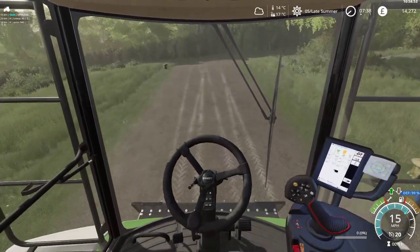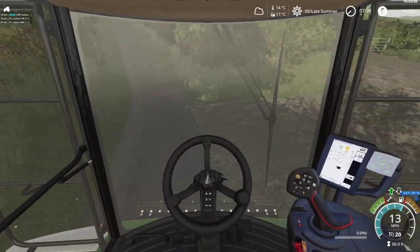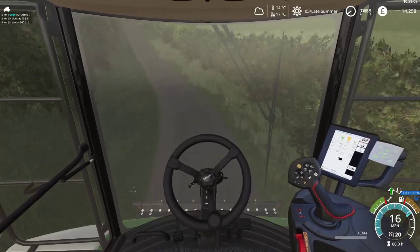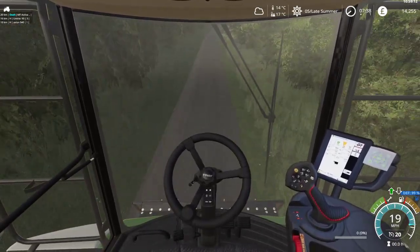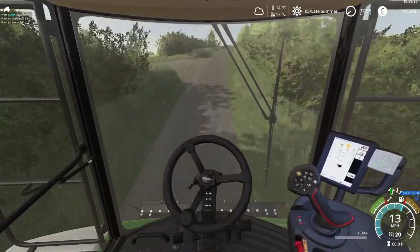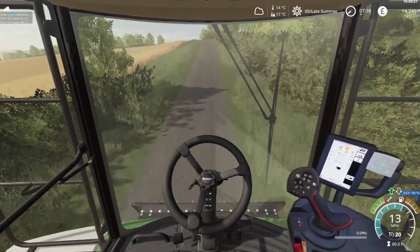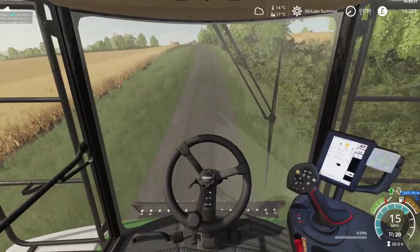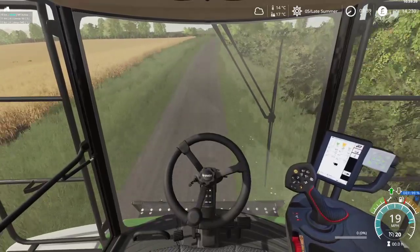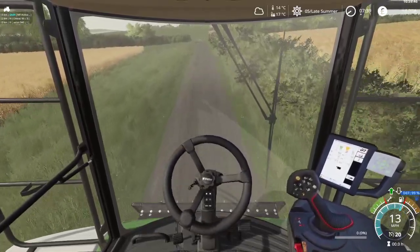So this vehicle has a camera over the pipe. May be a little bit annoying. Camera position on this might be, we're going uphill, but I feel I'm sitting too high in the cab. Maybe. Okay, so here we are.